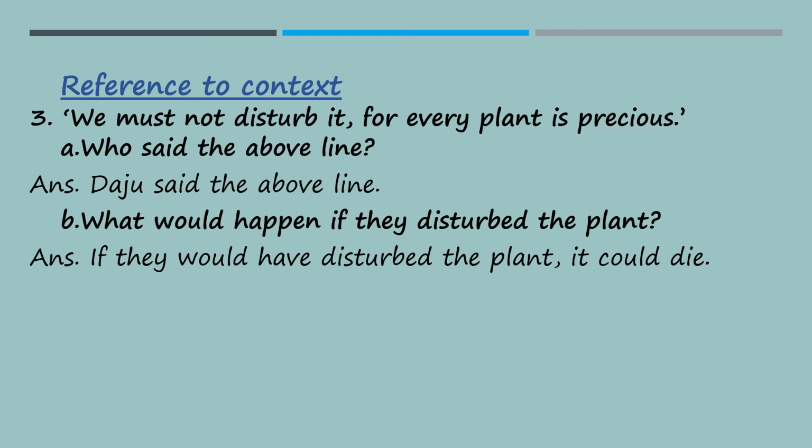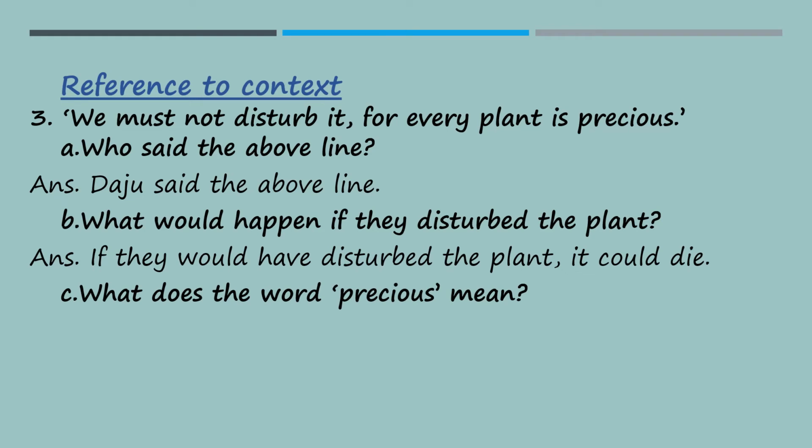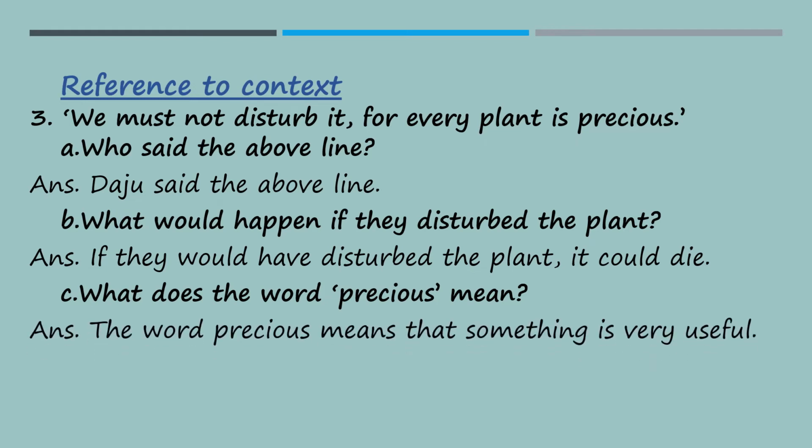I repeat the answer. If they would have disturbed the plant, it could die. Now children, we will move to part C. So the question is, what does the word precious mean? So children, what is the meaning of precious? Yes, your answer must be, the word precious means that something is very useful.